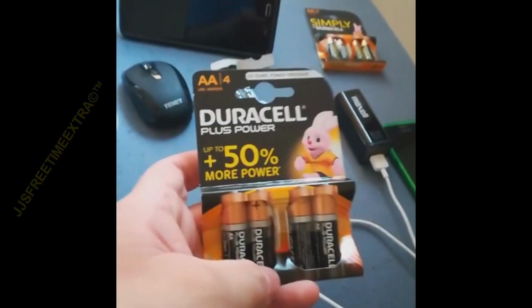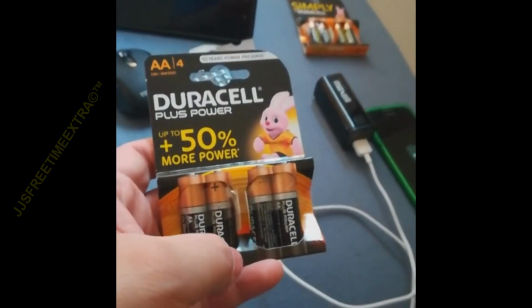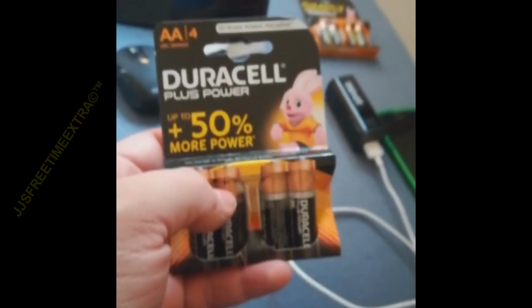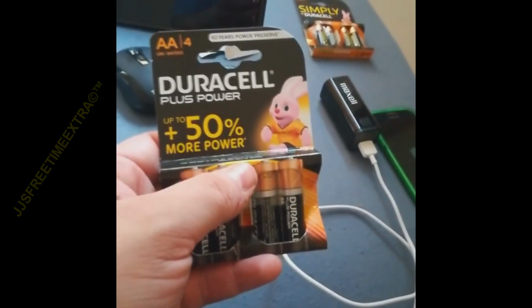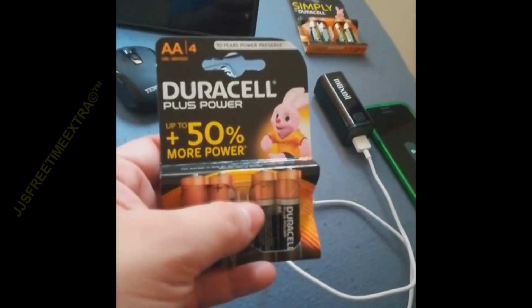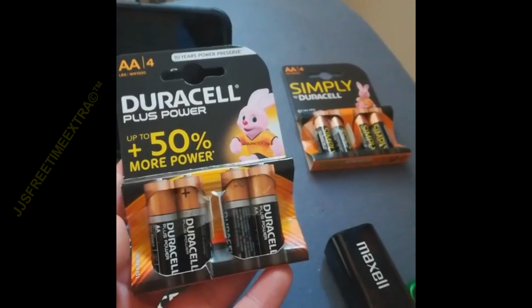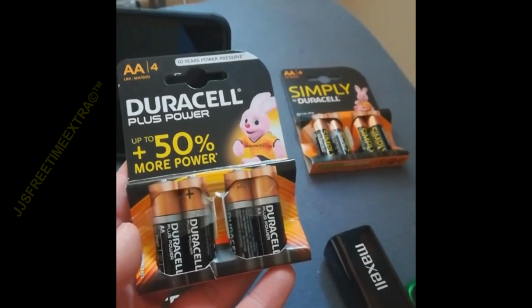We'll find out soon. But one thing before we end this, Duracell did well. It went up to 100%, but it didn't do too well actually. Forget that. Scratch that. It did as poor as the Maxwell would ever get up to, which was 95% or something, whatever. But yeah, not so great. It's recommended to get the Simply one, it's better.